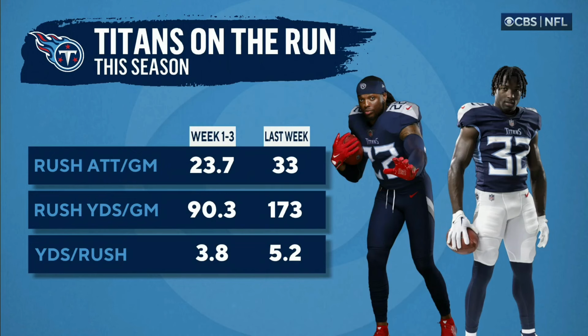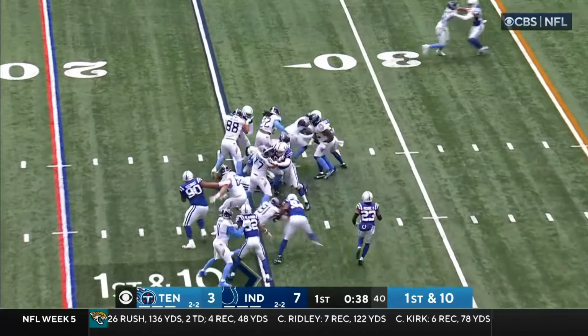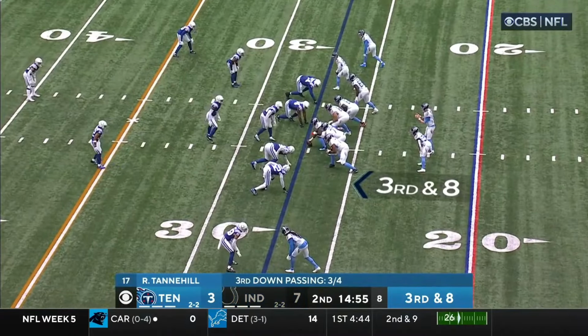Well, they have a formula here. This is how they win games. It's run and play action, a way to get 6 points. Interestingly, Spears has had 4 of their first 7 rushing attempts, as Henry with his 3rd take here. Tyjae Spears, lone setback on 3rd and 8.